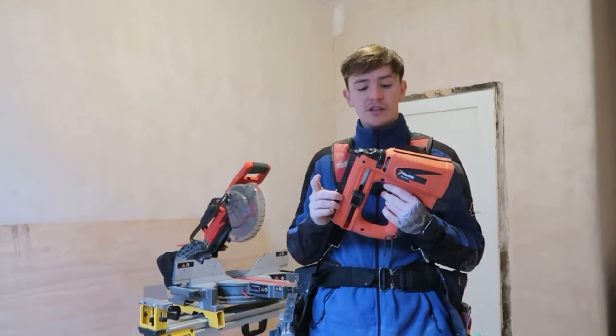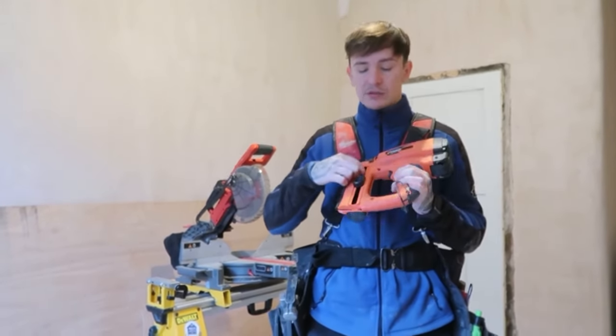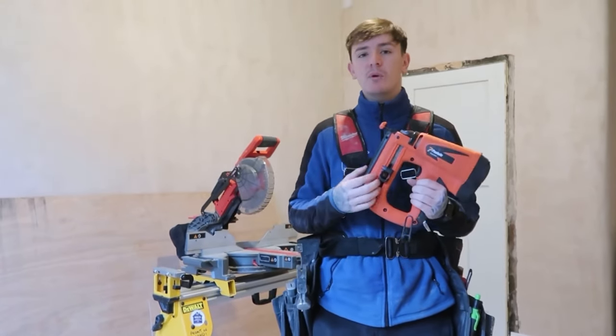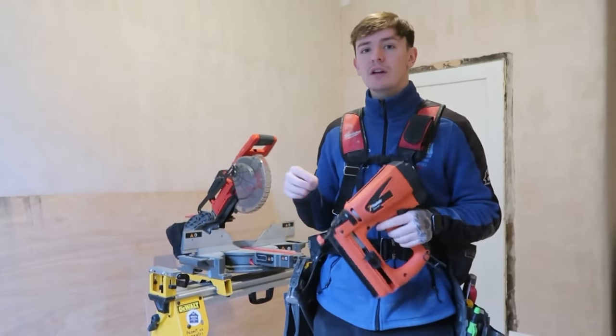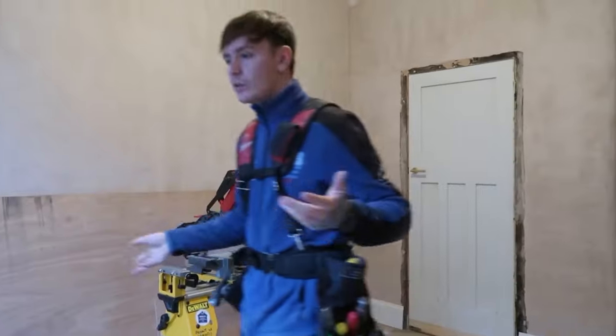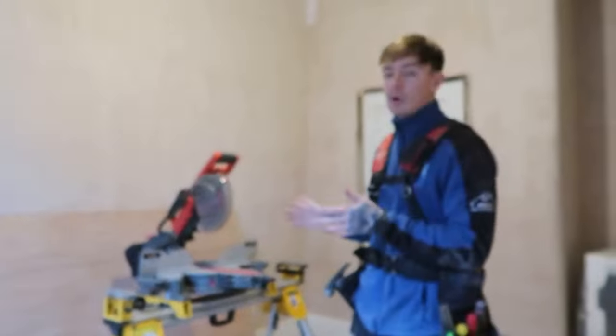And another reason was that the Paslode straight nails are a lot easier, they're in stock a lot more in my area, whereas the DeWalt gun had the angled nails and they were really hard to come by. So that's why we upgraded to the Paslode. Maybe do another video in the future if you guys would like that about all the new gear that we got.